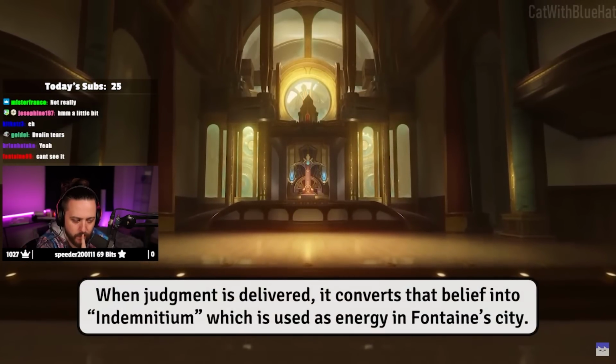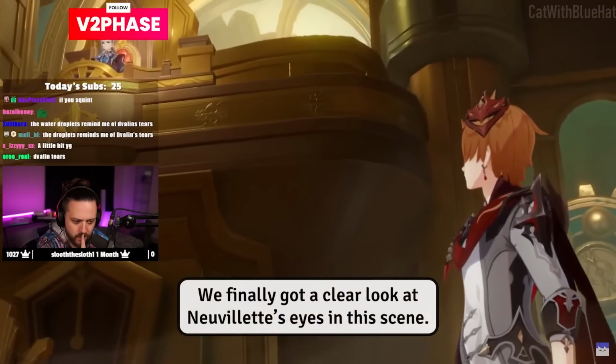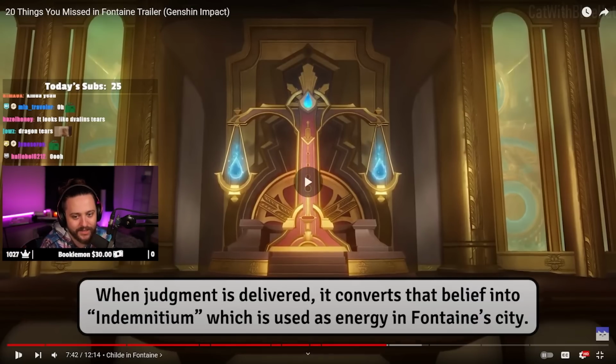When judgment is delivered, it converts that belief into indemnitium, which is used as an energy in Fontaine's city. It reminds you of Dvalin's tears. What if it measures sins and one of them turns red as in corruption to weigh it down, but we can purify it? That'd be interesting.